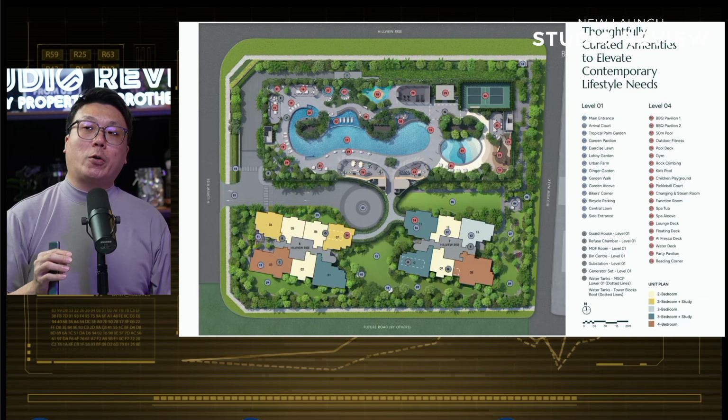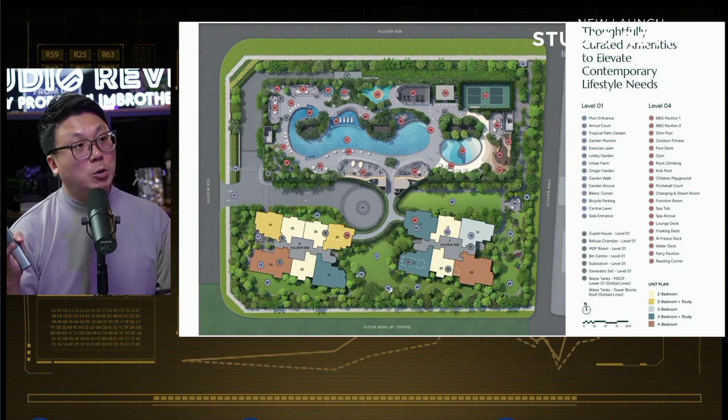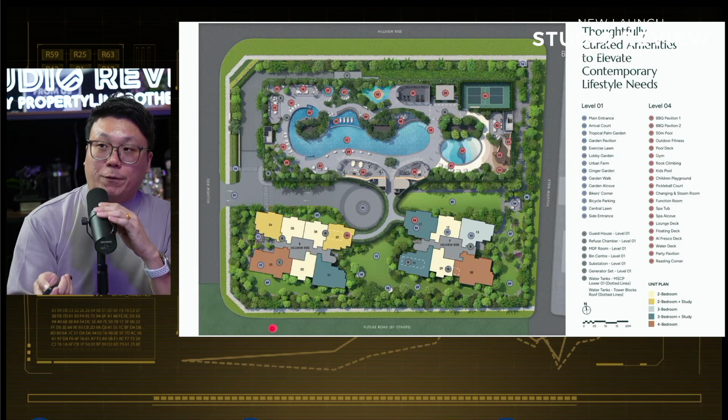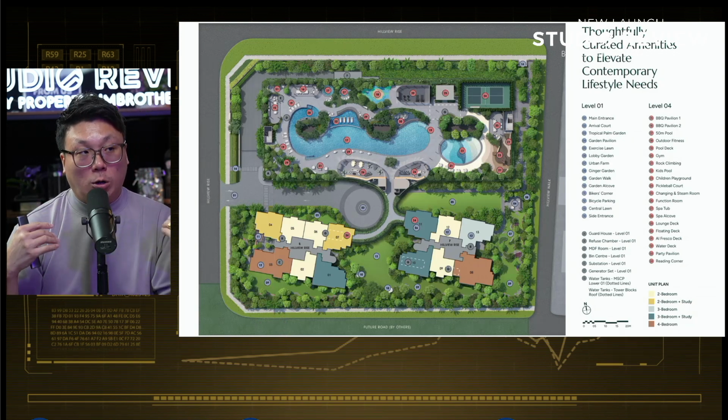So by looking at this orientation, you know that the developer has already planned it in a way whereby all the premium units are getting the better facing view. And if you still remember, on the south of this part, facing this direction, will be the educational institution, which is the future. And beyond that, there will be the landed enclave.